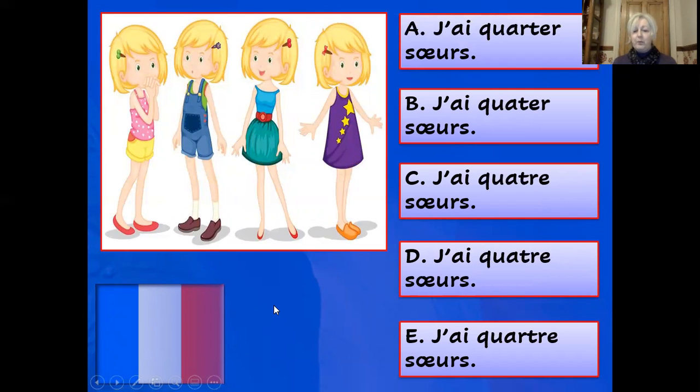Okay, so this time we've got four sisters, and I'm not going to read the examples out loud this time because they're all very, very similar. What you're looking for here is the correct way to spell quatre. Oops, I think I've just spotted a mistake too. Can you find it? The correct way to spell quatre. Okay, let's have a look, shall we?